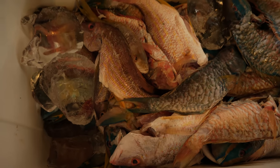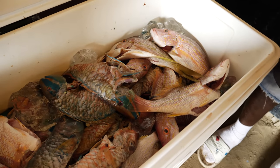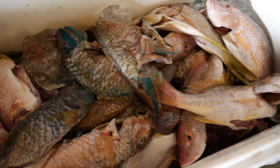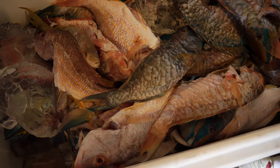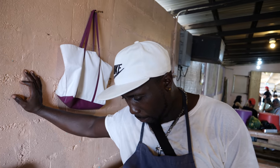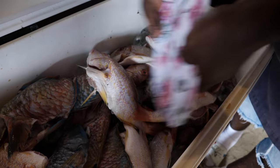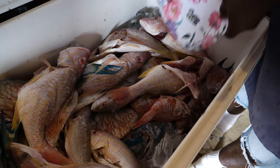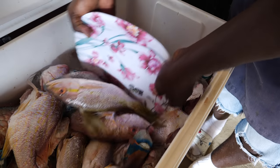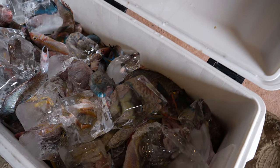Look at that. I tell you, look at that. No joke. You have different varieties. I see lean snapper, regular snapper, red snapper, yellow tail, parrot, everything. You have goat fish in there? I'm going to take one of that to fry right now. A two cooler.